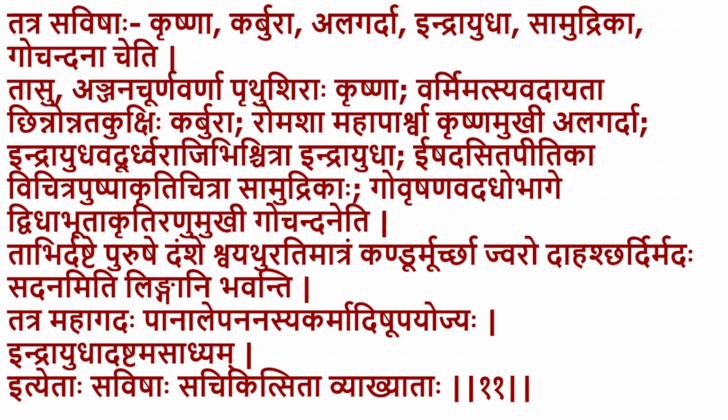Tatra Mahagadah Panalepanasya Karmadishu Upayujyah Indrayudhat Ashtamam Asadhyam. Now, the Mahagada is the treatment. Mahagada is mentioned in the Agada chapter in Uttaratantra. We will have that description later on. That's the suggested treatment in case of a Jalauka bite. The injury produced by Indrayudha is considered asadhya.